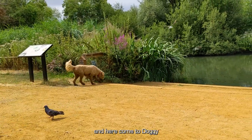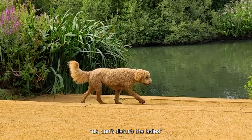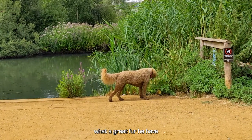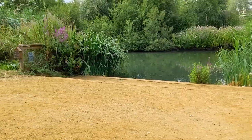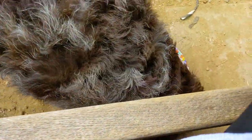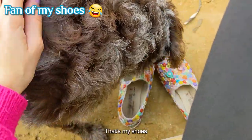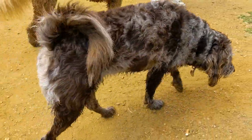And here comes the doggy. He didn't like it. Like, stop with this nonsense. Okay, don't disturb the ladies. What a great fur he has. It's like a ginger poodle. That's my shoes, darling. That's my shoes. Come on. Bye-bye. Okay, so it's almost 12 p.m.